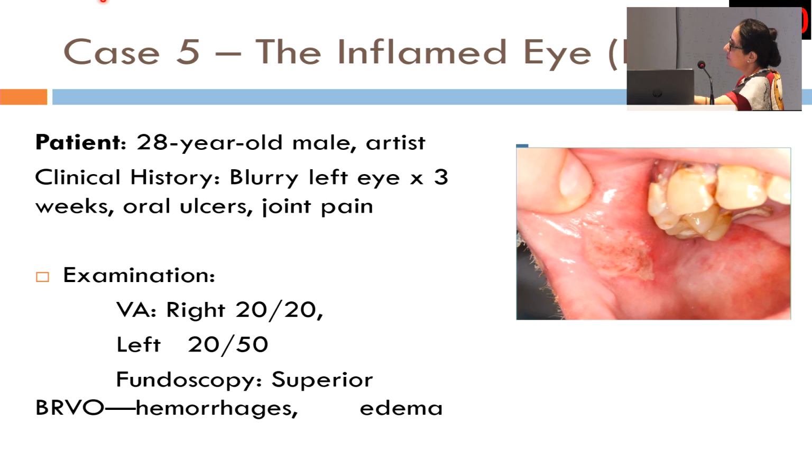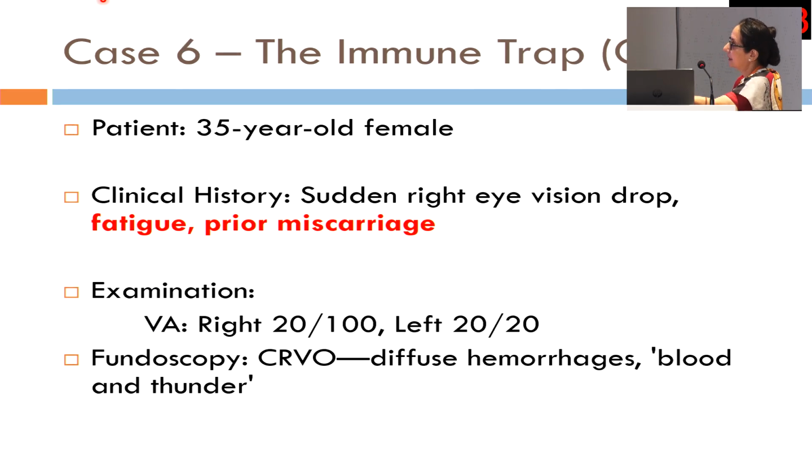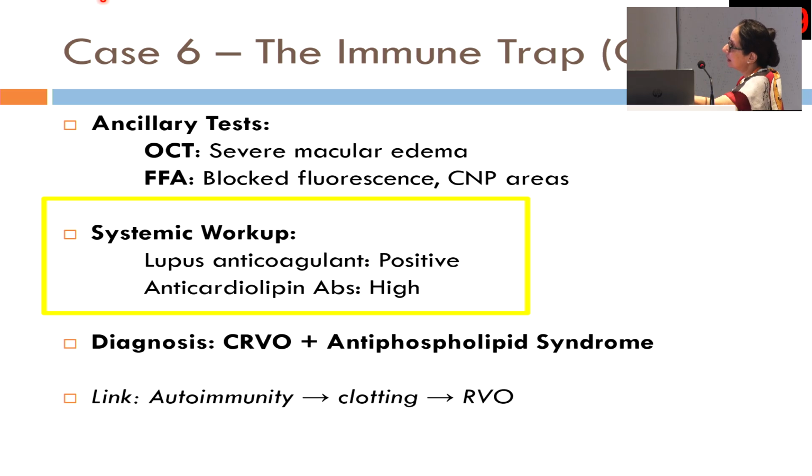So in cases of vasculitis, we can see oral ulcers, Behçet's is one of the very important causes. Vision is not that poor, and ancillary workup for all these vasculitis, including Behçet's, tuberculosis, is important in India. So another case where there is an immune trap, you can see a sudden right eye vision drop with fatigue and prior miscarriages, and the vision is 20/100, diffuse hemorrhages, blood and thunder.